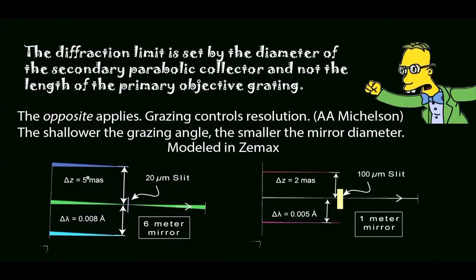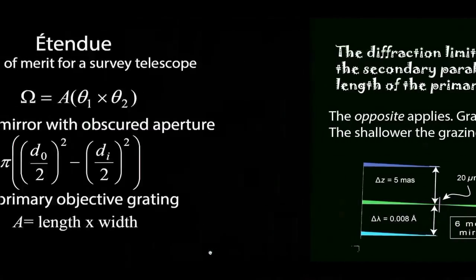The resolution on the sky is 5 milliarc seconds. I go down to 2 milliarc seconds with a 1 meter mirror. And the resolution has gone up, and the allowable slit has opened up to 100 microns, which gives it much more light at the spectrometer. So the opposite applies to the notion that small secondary mirrors control resolution. It's the length of the primary.